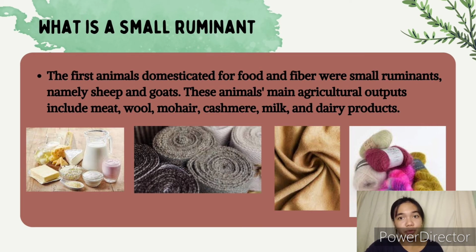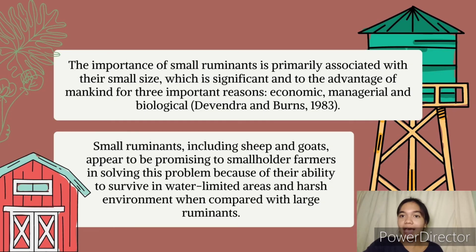The importance of small ruminants is primarily associated with their small size, which is of significant advantage to mankind for three important reasons: the economic, managerial, and biological. So the advantage of small ruminants over large ruminants: small ruminants are affordable. Imagine having a sheep for only 500 pesos in the Philippines, and you're able to gain from it by investing in the sheep at a cheaper price. So small ruminants, including sheep and goats, appear to be promising to smallholders.